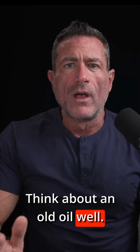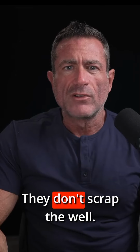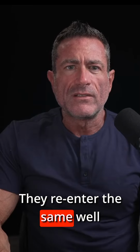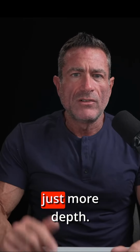Think about an old oil well. It produced great for years, but eventually production slows. They don't scrap the well. They don't move rigs halfway across Texas. They re-enter the same well and drill a little deeper to hit a better pocket. Same well, same location, just more depth.